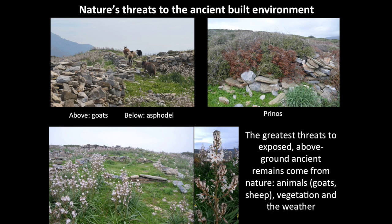And then there's also the threat of water. The climate in Greece, just as here in Australia, can be very subject to sudden changes and fierce downpours of water. And when that water comes, unless the exposed structures are protected from the flow of that water, there can be damage to them.